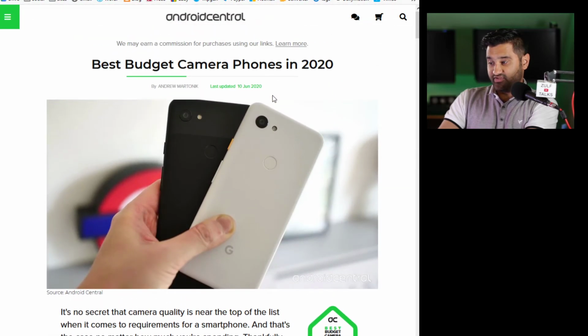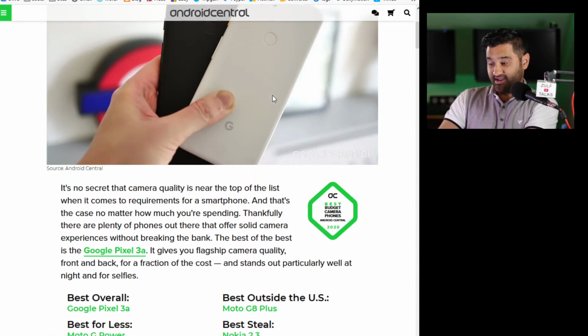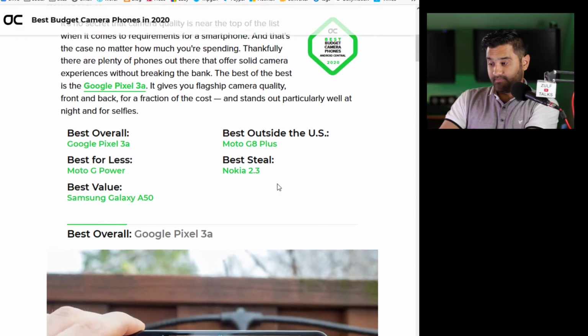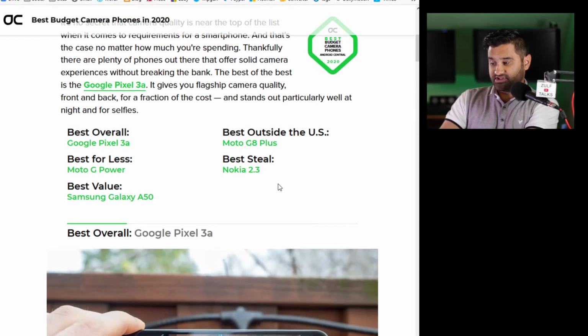These cameras that we've been looking at recently are actually quite out there. So the best overall performer seems to be the Google Pixel 3a. It's a flagship quality camera phone, front and back. It's a decent price considering what you're getting there. And there's a few different options now. So in the US, you can pick up cameras. You can pick up cameras outside of the US.